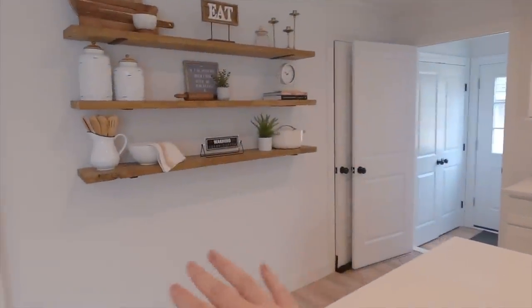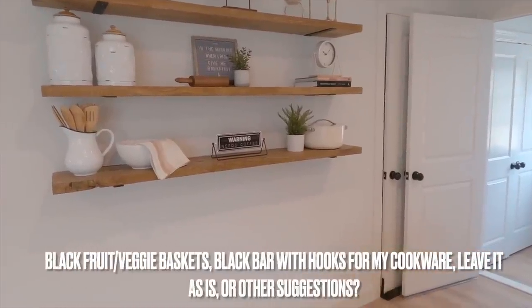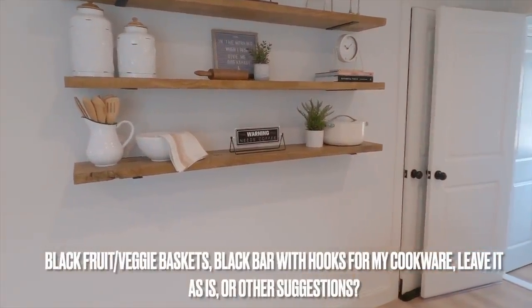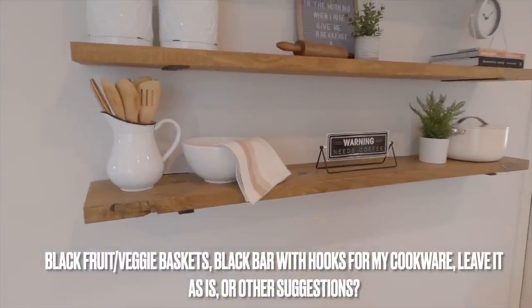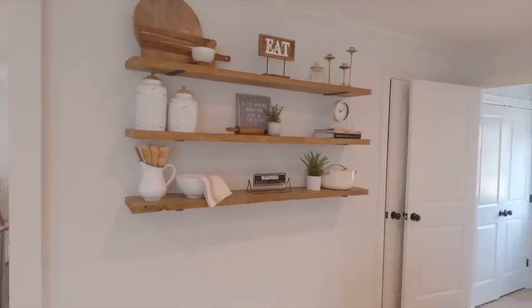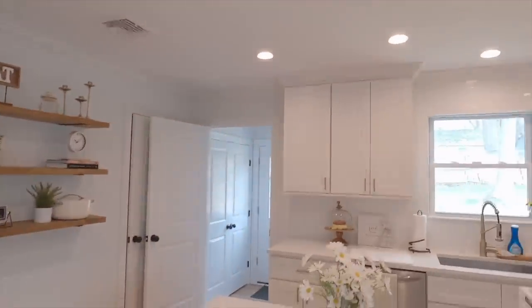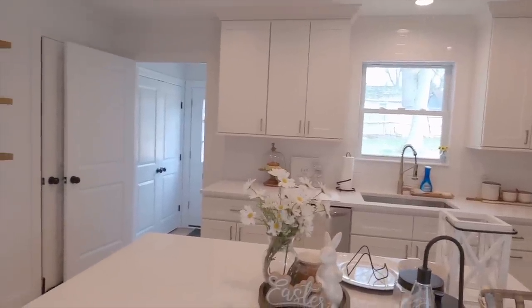I think I might get some black racks to put potatoes and stuff in, or let me know if I should leave it like this, or if not, get an iron bar to hang the rest of my stuff. I don't know, I might just leave it like this, or let's see how everything looks with the pendant lighting and the clear cabinet door, and I'll see if it's really finished.